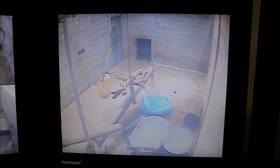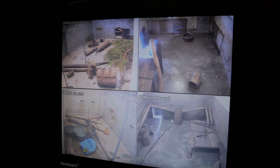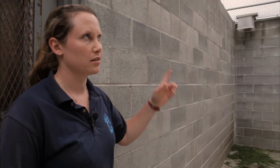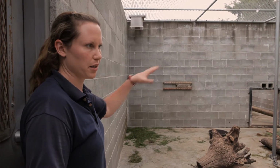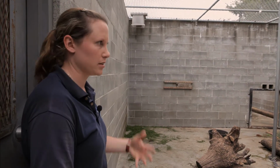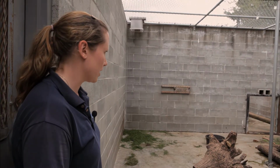So this is the area that's all monitored by closed surveillance TVs. We're generally not in with the bears, and you'll hear the nature sounds that are piped in here to mask any sound that the bears might hear of people or the public or exterior sounds. Get them used to natural sounds.